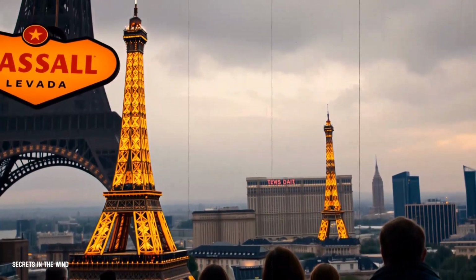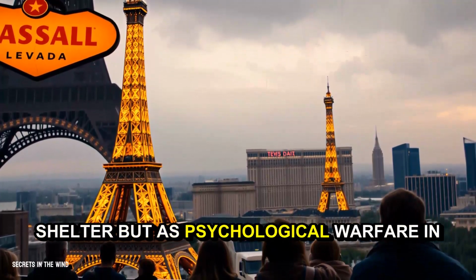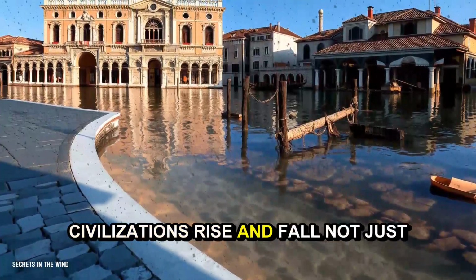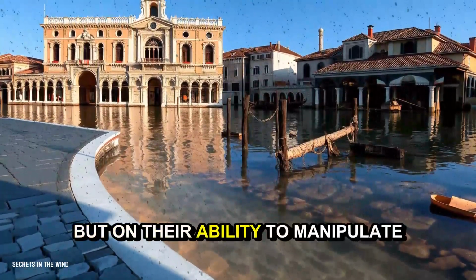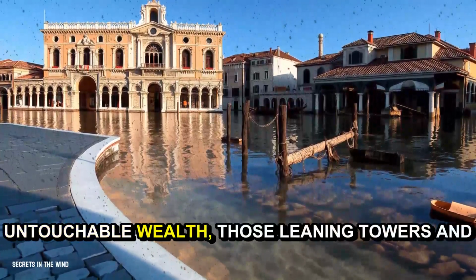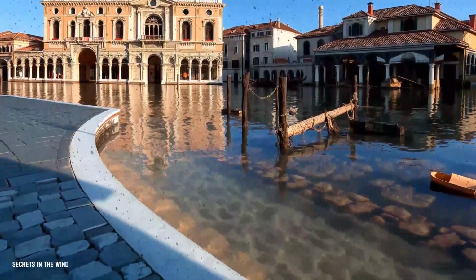From stone to steel, empires have always wielded architecture not just as shelter, but as psychological warfare in 3 dimensions. These 24 deceptions prove something profound. Civilizations rise and fall not just on military might or economic strength, but on their ability to manipulate what people believe is possible. That hollow colossus convinced enemies of untouchable wealth. Those leaning towers and forced perspectives transformed engineering flaws into symbols of divine favor.